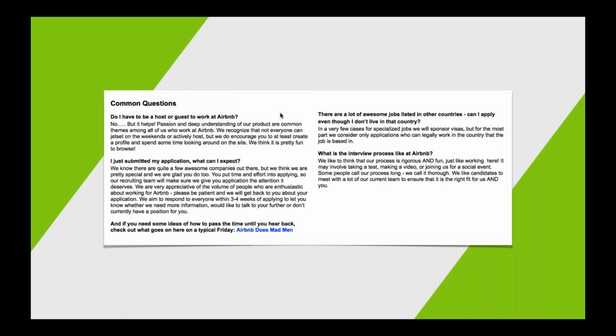On screen here is an example from Airbnb. This is a snippet of what they include in those initial autoresponders after application. As you can see, they've got a FAQ section. It's obviously some key questions they get asked a lot, and it also helps set those expectations. If you look at the question in the bottom left, they're letting you know when you'll hear back. At the bottom right, they're telling you what the interview process looks like.